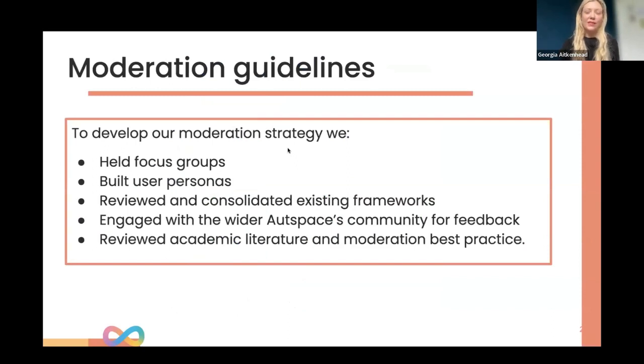So specifically, we wanted to produce moderation guidelines on how we would moderate the experiences that would be made public. So we did a whole set of things, including holding focus groups, building user personas, so we could try and understand what it might look like from the point of view of different people coming from different places with different kinds of experience to share. We also looked at lots of the existing literature and types of practice that were there online so that we could position it within a wider context and learn from all of that existing moderation work.